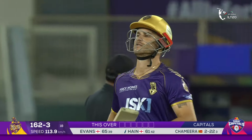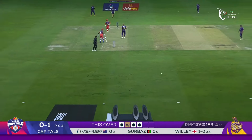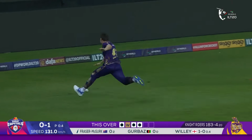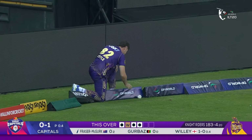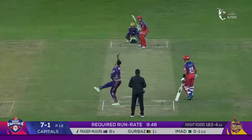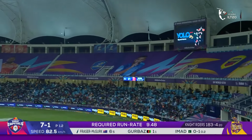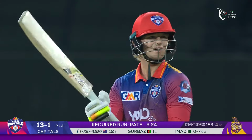Foot down now, big time. Punched. Crisp enough. Might not go into the boundary line. Good work. So, boundary. Long and long enough to get half a dozen.